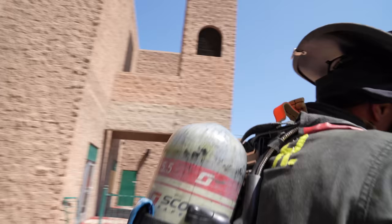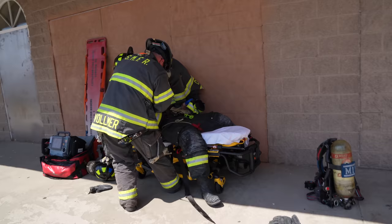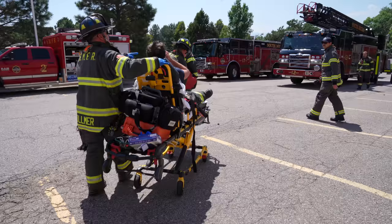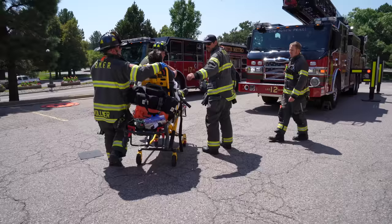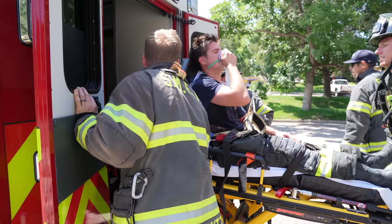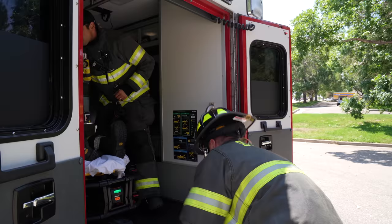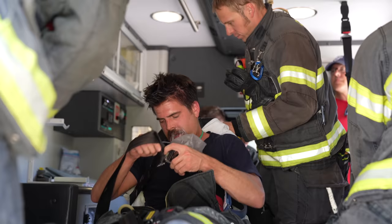Okay, behind him. What do you need? So in the back of the room, you can get them on the monitor. Okay. Let's get them on the 2 gig cannula. Start the IV. You're on the cyanokit? Copy. So let's get him on the monitor. Let's get him cooled off, too.